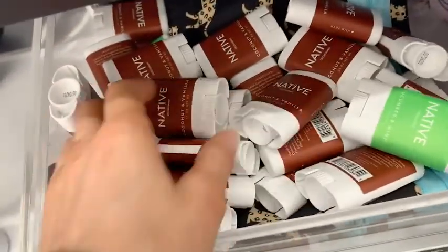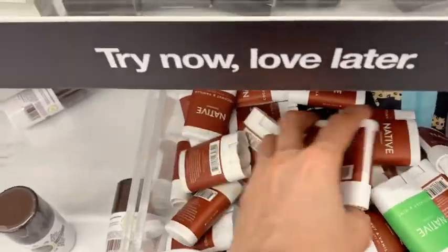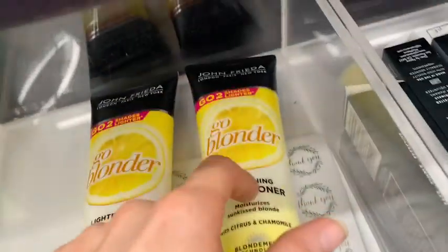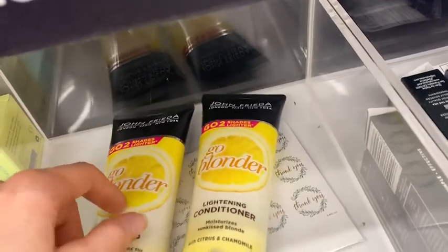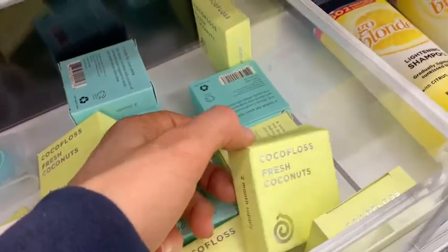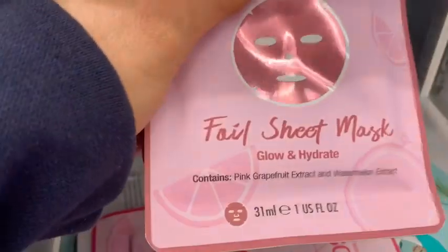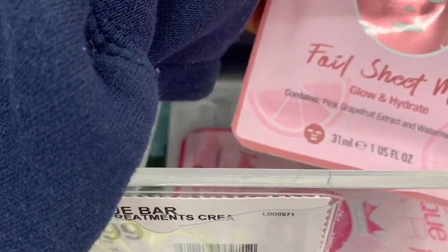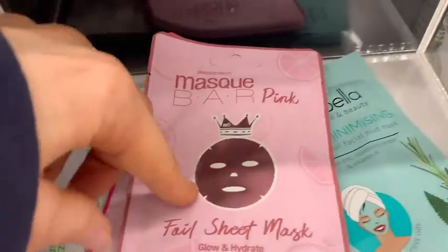So cute. They are like miniature travel-size deodorant. Cucumber and coconut and vanilla. Does that say foil sheet? I think that's what it says. It looks like a foil sheet mask.